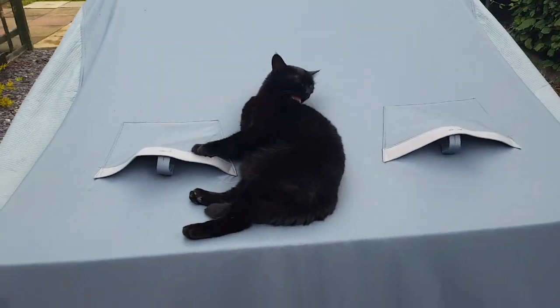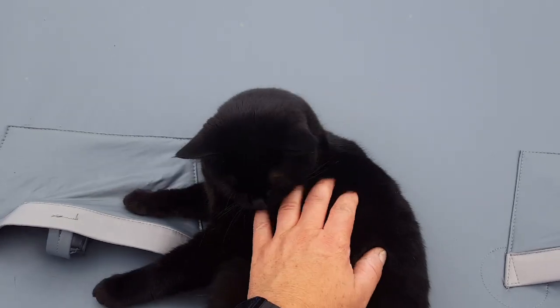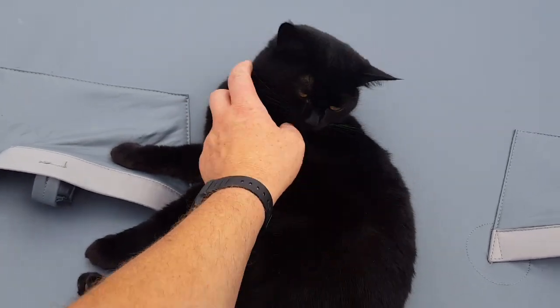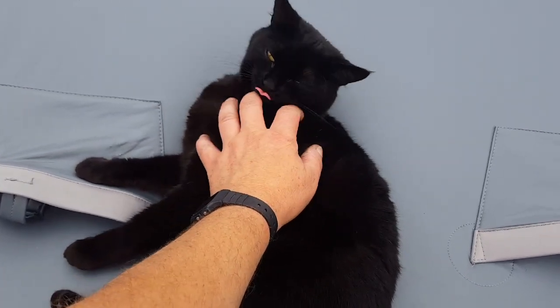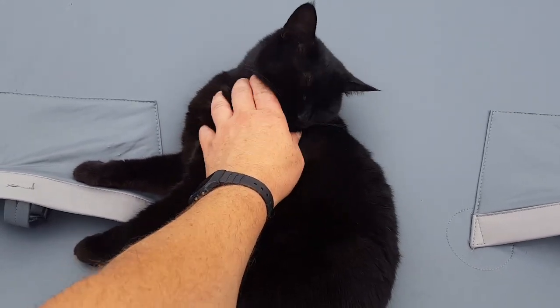Jimmy's enjoying the new car cover. Hey Jimmy. Hey. Yeah, that is one soppy cat.